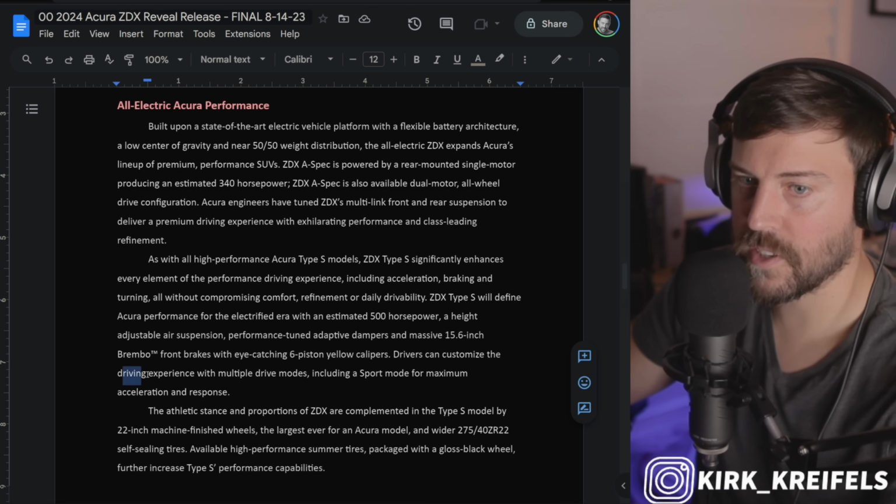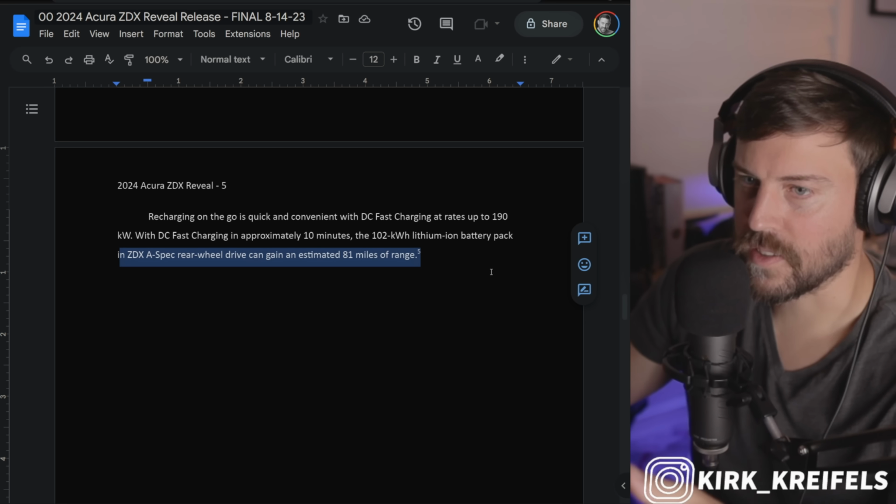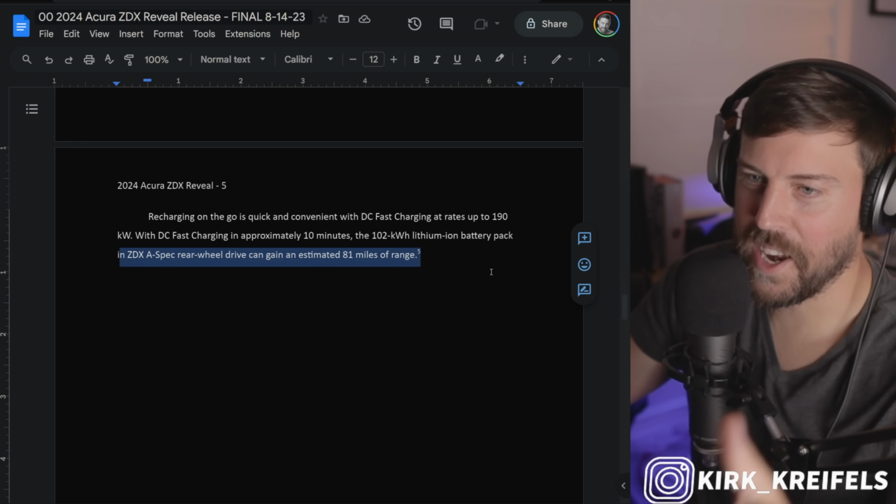All right, for charging, we have DC rates up to 190 kilowatts. I'd say the industry average is around 150, probably in the luxury segment. I think Tesla's around 250 kilowatts, like on one end, right? And then Lexus is somewhere around 150 kilowatts, maybe on the other end. All right, so DC fast charging approximately 10 minutes. The 102 kilowatt hour lithium ion battery pack, which is standard in the rear wheel drive model, can gain 81 miles of charge. All right, so summing that up, 81 miles of charge in 10 minutes at the 190 kilowatt charge.